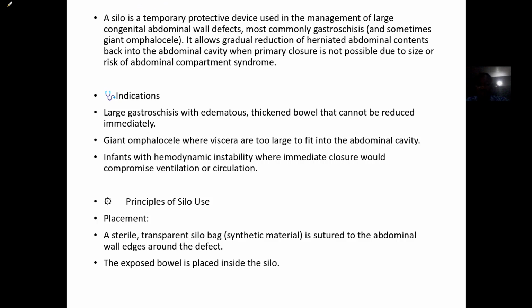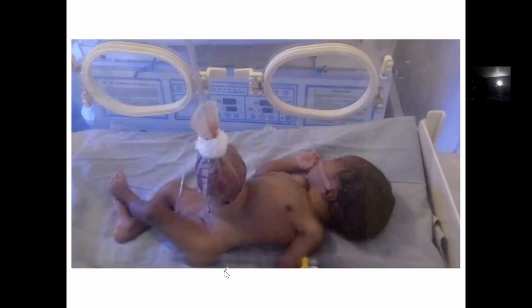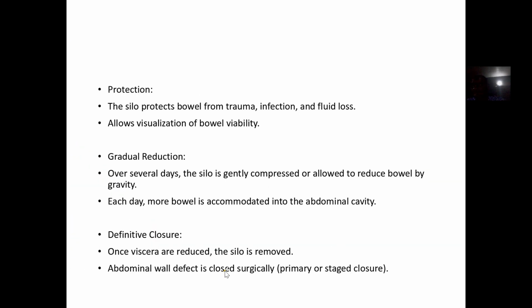So what are the principles of silos? It's a sterile, transparent bag, okay? So the suture is to the abdominal wall, okay, around the defects. So the exposed bowel is what will now be placed into the silo. Do you understand? So what are the protections? The silo will protect the bowel from trauma, infections, fluid loss, okay, allowing visualization of the bowel viability.